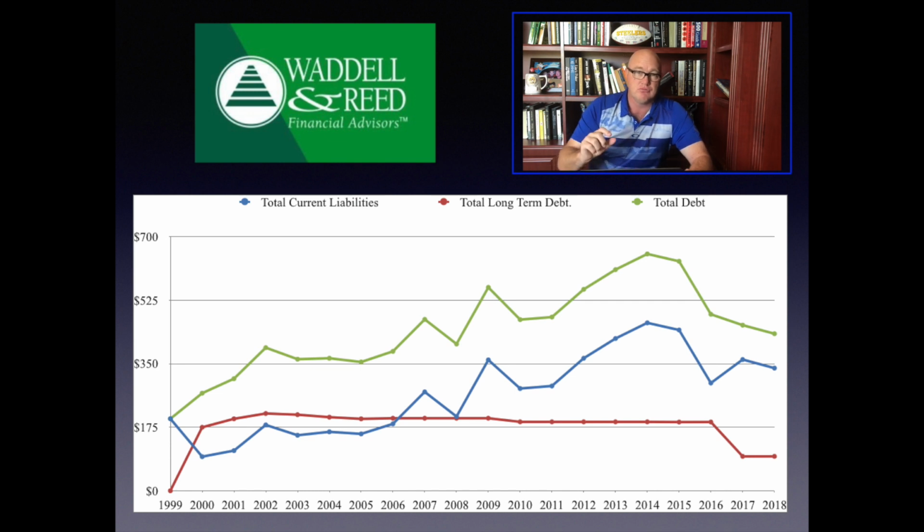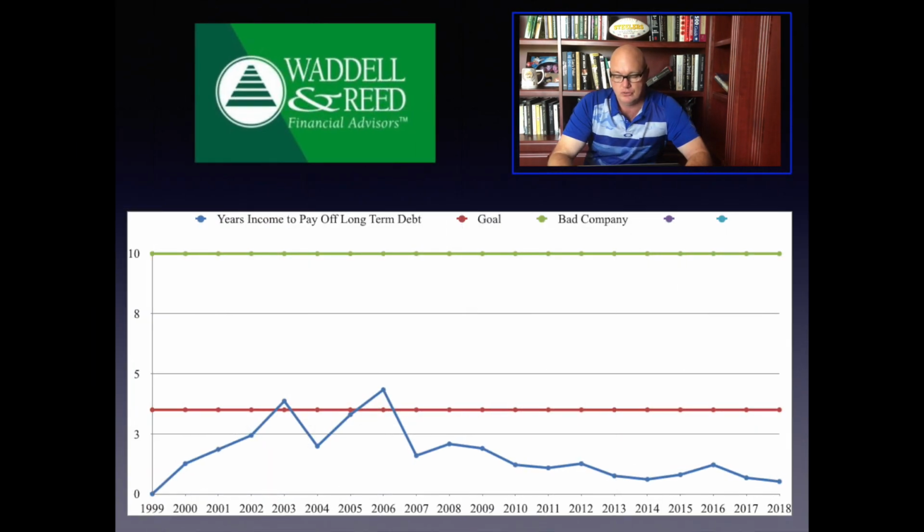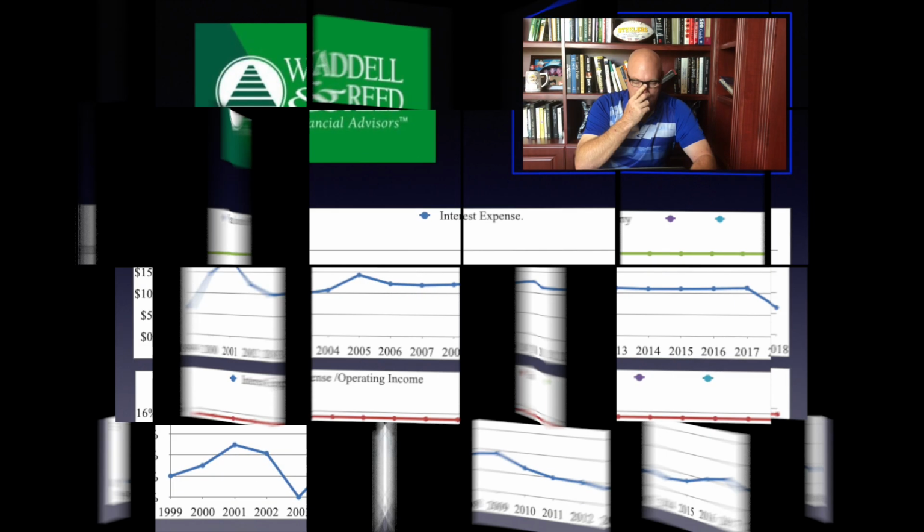So these are, again, reasons for me to believe that the PE ratio is too low for the company and the dividend yield is great for the company, which gives me two ways to make money. I make money in dividends, and I make money as the market recognizes this company is solid, and I get a higher and higher PE. Years of income to pay off long-term debt, I like to see it less than 3.5 years or 4 years. These guys are about 6 months, so this is fantastic. This is an A+. Not much to talk about here.